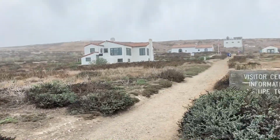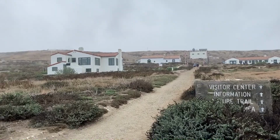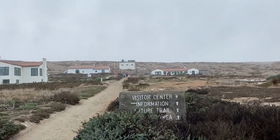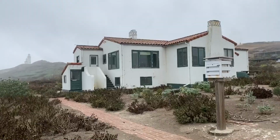That is the visitor center and some of the buildings where the rangers stay, and right now that stuff's closed, and there are no rangers on the island at this minute. But we'll still go check out these buildings real quick. Then we'll start hiking on one of these trails and go around the island.